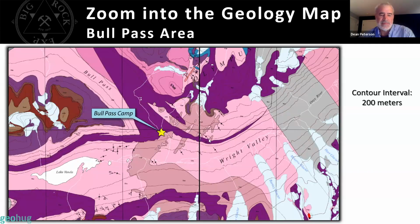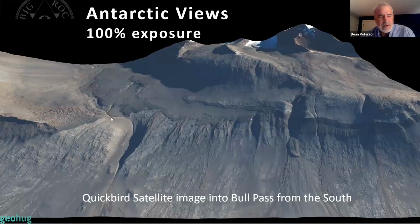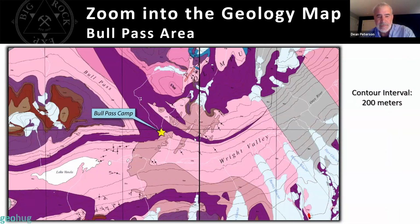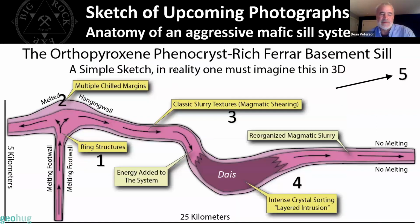Here's where we camped. Let me go back up. Our camp was right here in Bull Pass, that's this valley here. Here is this orthopyroxene slug in this thin sill on a geology map, that's this thing right here. It's very interesting. The sill goes along essentially horizontal, then near its end, it goes up about 500-600 meters and ends up being about a centimeter wide on top there. So it's like cutting through. Very interesting.